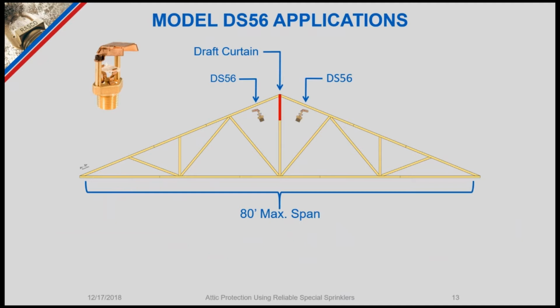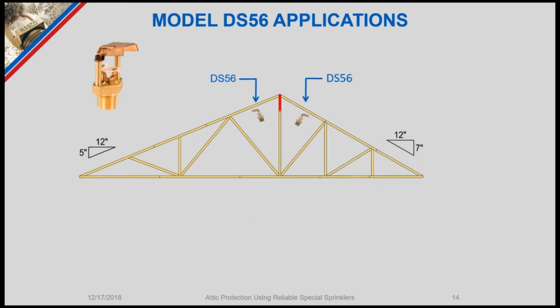This is not really a common situation where we would see people wanting to do this, and really going up to 80 foot would be one reason to do that. But another more relevant type of application would be mismatched slopes. So we have this slope on the left being 5 and 12 and the slope on the right being 7 and 12. And if we wanted to put a single sprinkler at the peak, we would not be able to cover those 2 slopes because the listings for those types of products don't allow for such a big difference in slopes from one side to the other.